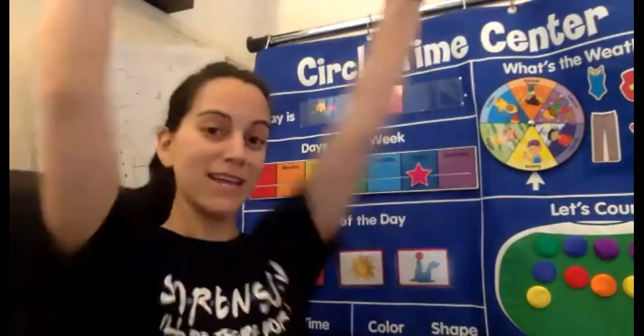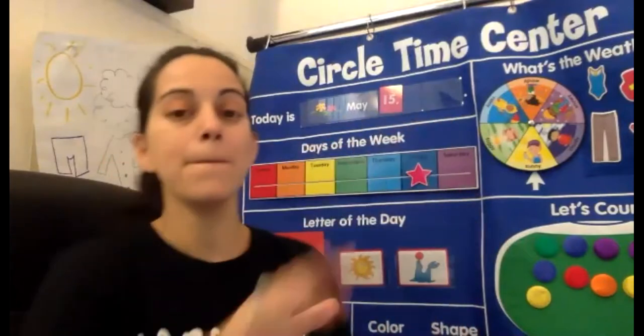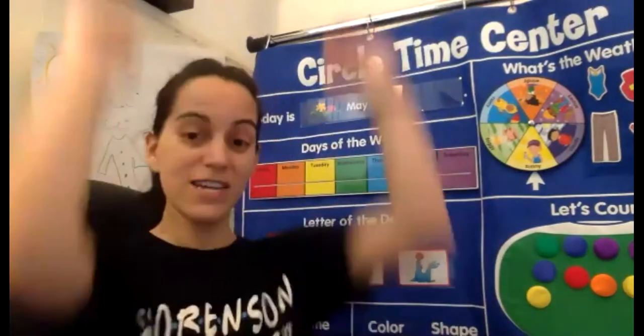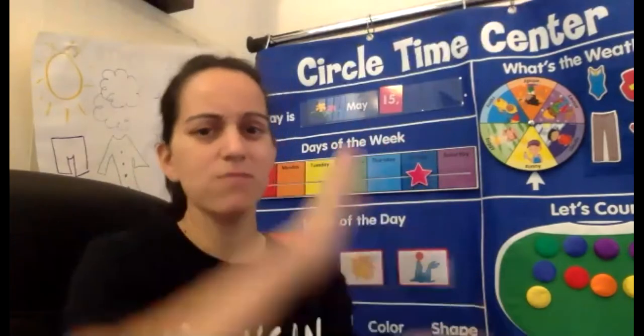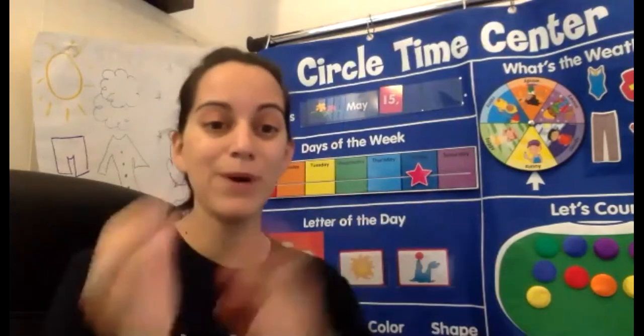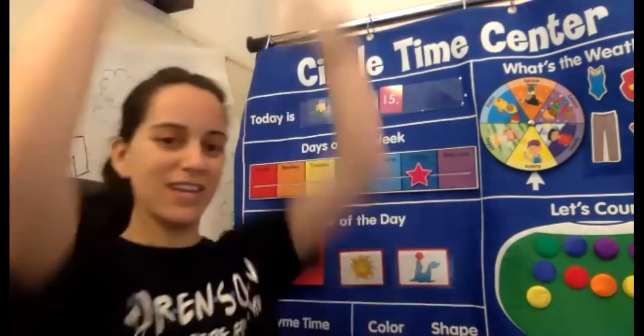Peanut, peanut butter, and jelly. First you take the peanuts and you crack them, crack them, crack them. Peanut, peanut butter, and jelly. Then you take the peanuts and you mash them, mash them, mash them.